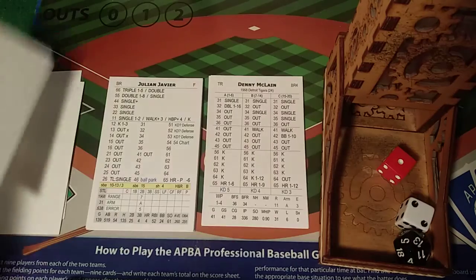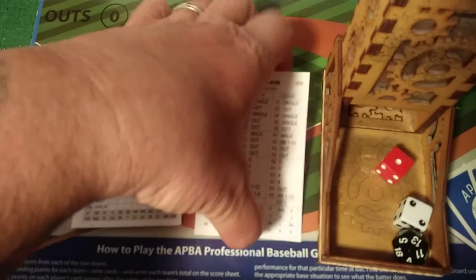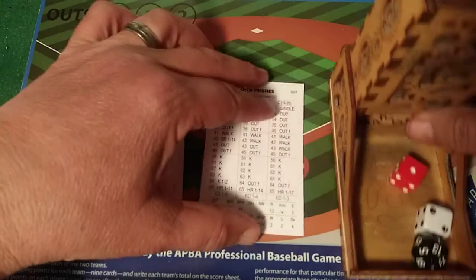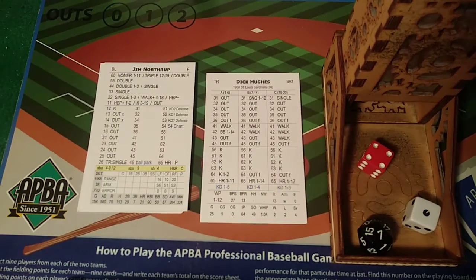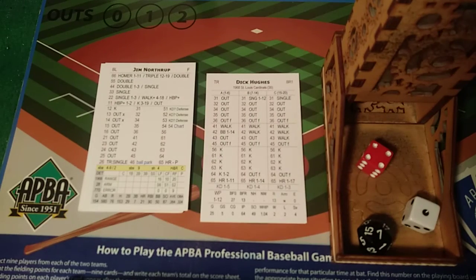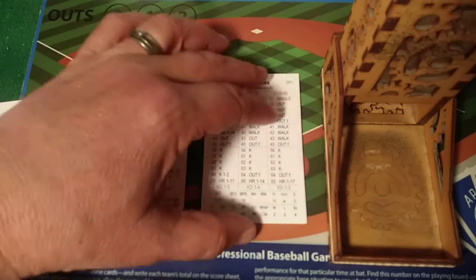Go top 9. Dick Hughes is still good. He'll be facing Northrup, Freehan, and Wert. Maybe. All right, here we go. They need 1 to tie. Pitch to Northrup is a 41. It's blank. Hughes on the C is a walk. Northrup draws. Will you be quiet? So Northrup is on first. Freehan is not a good bunter, so he's going to swing away.